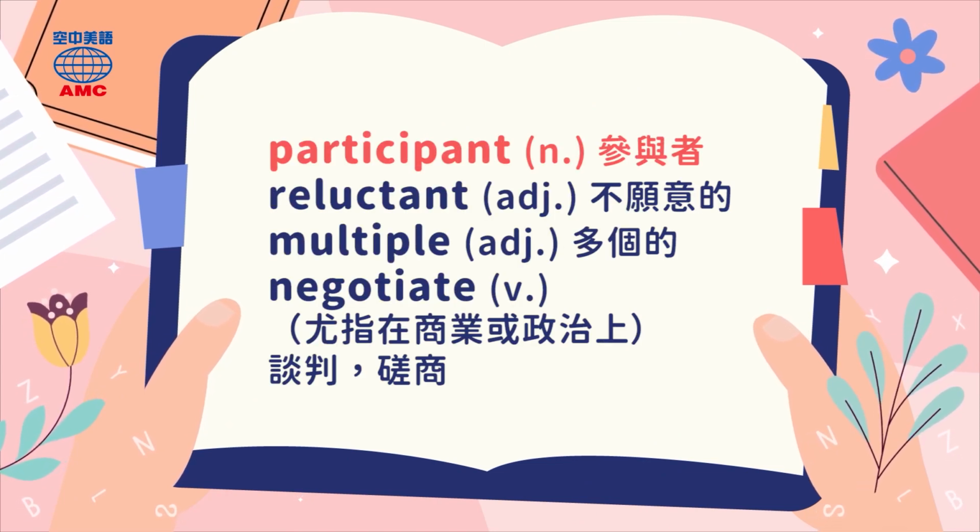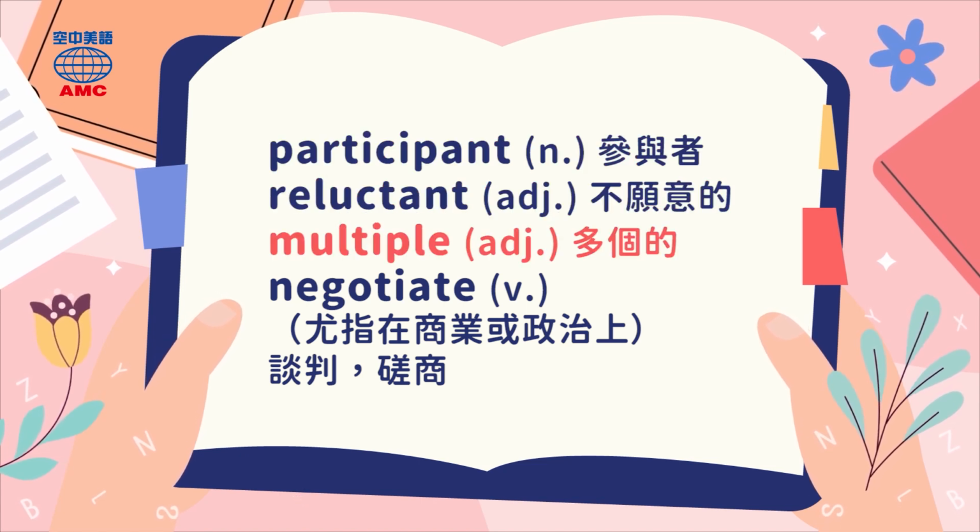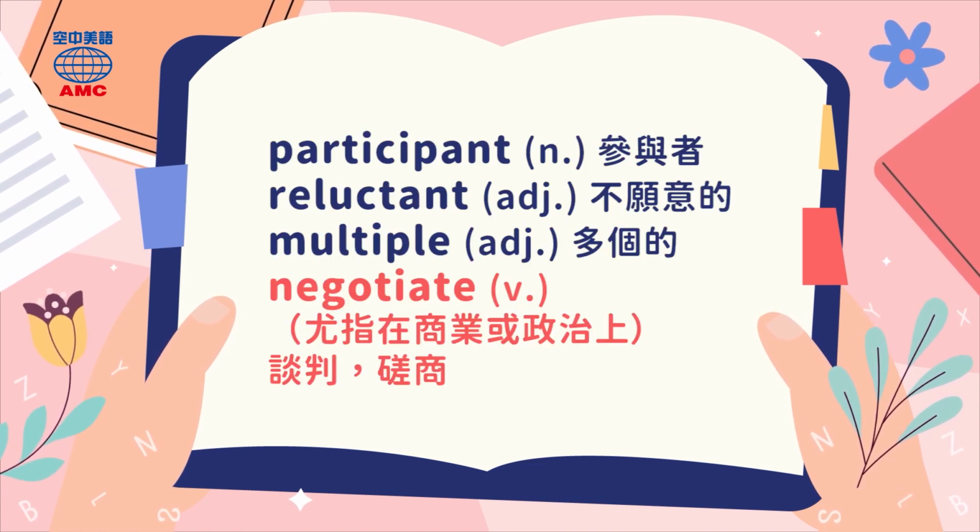Participant. Reluctant. Multiple. Negotiate.